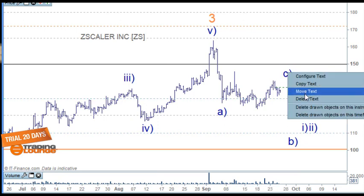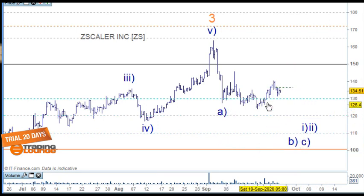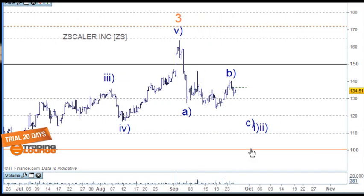I don't know what this pattern is here at the moment, but I know that that's impulsive. So it could be that we've got wave B here, and we're going to be heading down lower for wave C here. It's possible that we've got wave 1 and 2 into play here, and we're going up. I just don't know yet. That's all. This is not clear here.